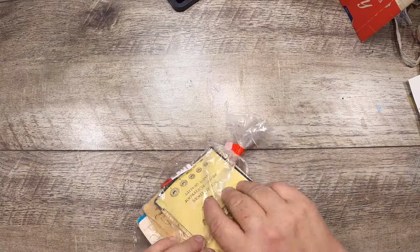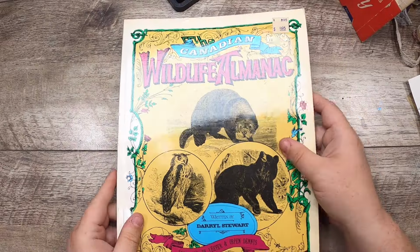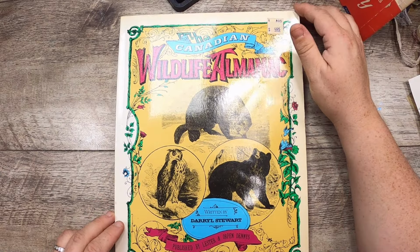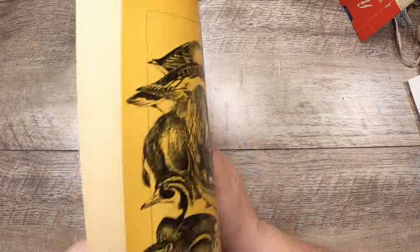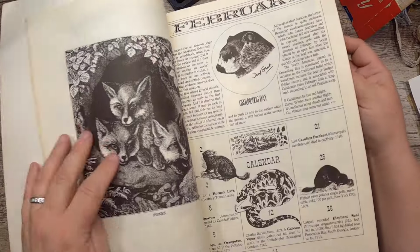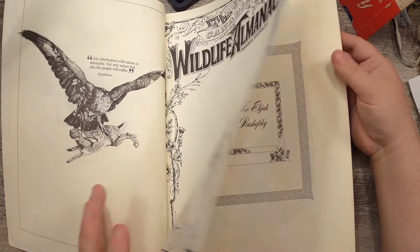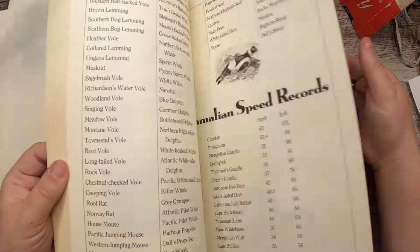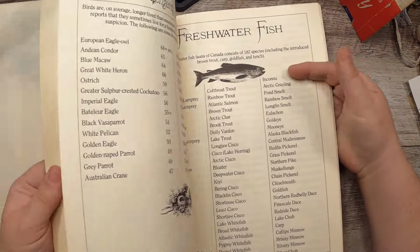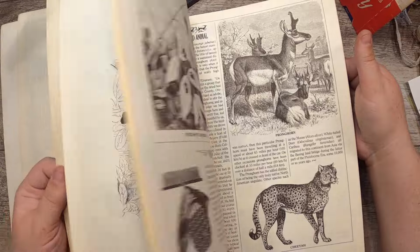Okay, set this over here. Next is this book. This is Canadian Wildlife Almanac. I got this one at the thrift store. It's got really lovely, the whole thing is sepia. It is from 1981, but it looks older. Freshwater fish, birds, all sorts of just beautiful old drawings.